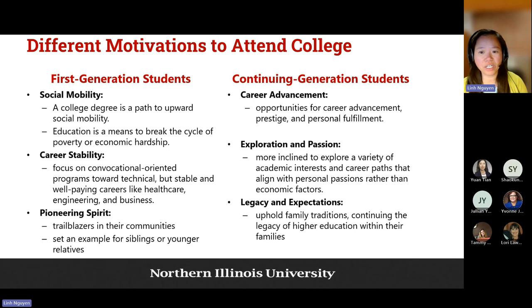While career stability is also important for continuing-generation students, they may be more motivated by opportunities for career advancement, prestige, and personal fulfillment. And speaking of which, I pursued chemistry for a very similar reason. I needed to have a stable career that would pay the bills. So for first-generation students, there's a strong focus on achieving a stable and well-paying career, often in vocationally oriented fields usually perceived as secure, like healthcare, engineering, and business. They are less likely to pursue humanities and fine arts.